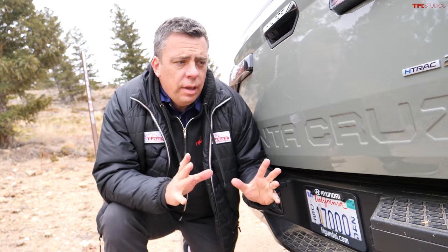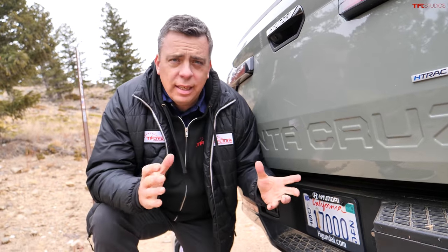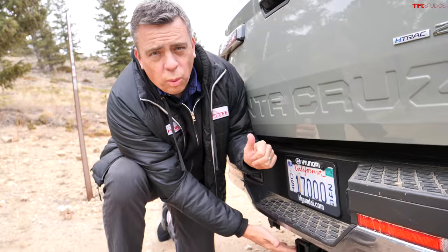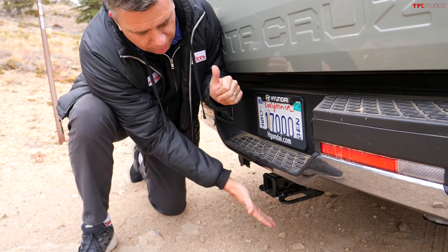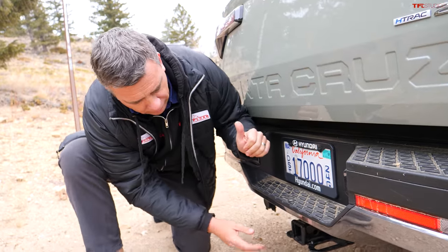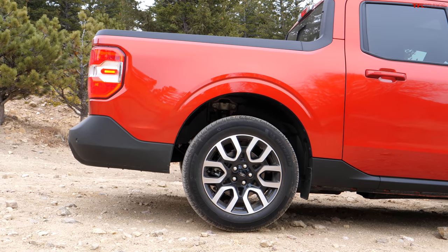Now, for off-roading, the Santa Cruz is actually a little bit better on paper than the Maverick because it has a shorter wheelbase, so the breakover angle on the Santa Cruz is a little bit better. Also on paper, it has 23.2 degrees of departure angle, although this one is equipped with this hitch and towing package, which decreases that angle a bit. So it's not ideal. The departure angle on the Maverick is 21.2.